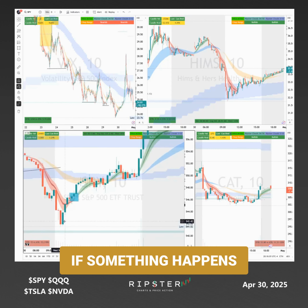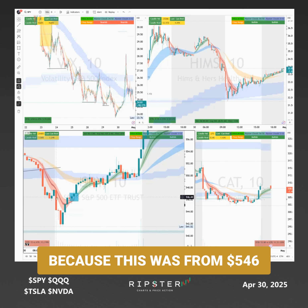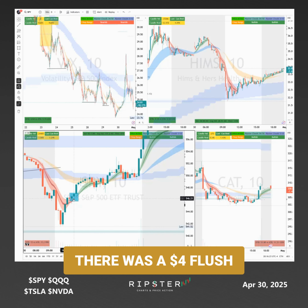And that's fine. You know that at 10 AM something happens. So we got a 10 AM bounce, no flush, push, and then we hit 512s. And that's where you get out of all your shorts. Of course, you're locking your shorts because this was from 546 all the way to 542s. There was a $4 flush, enough to make 100% on your puts. Get done with the day in the first 30 minutes.